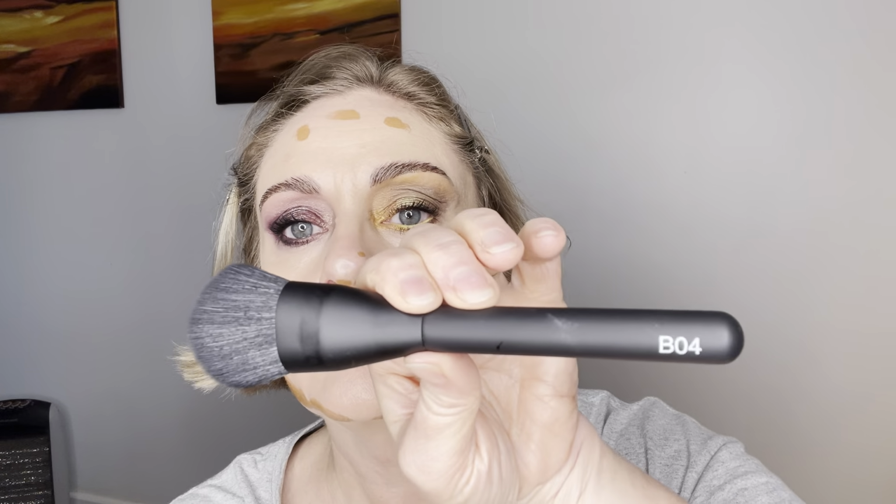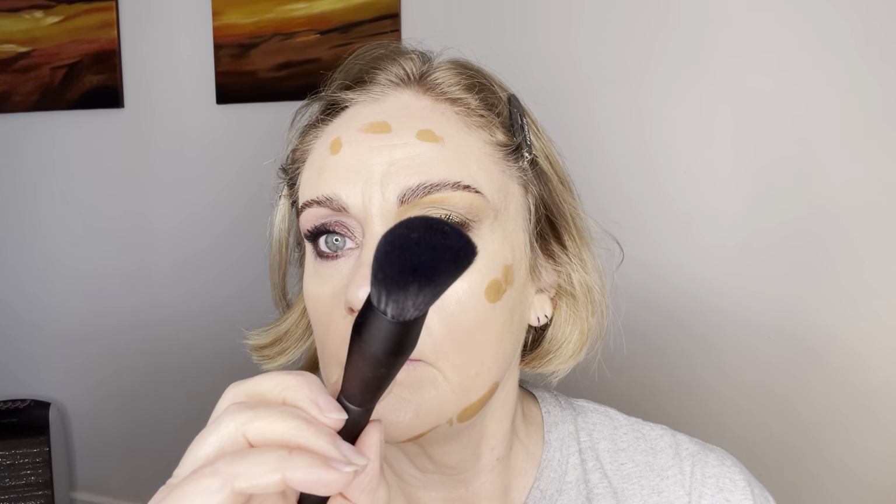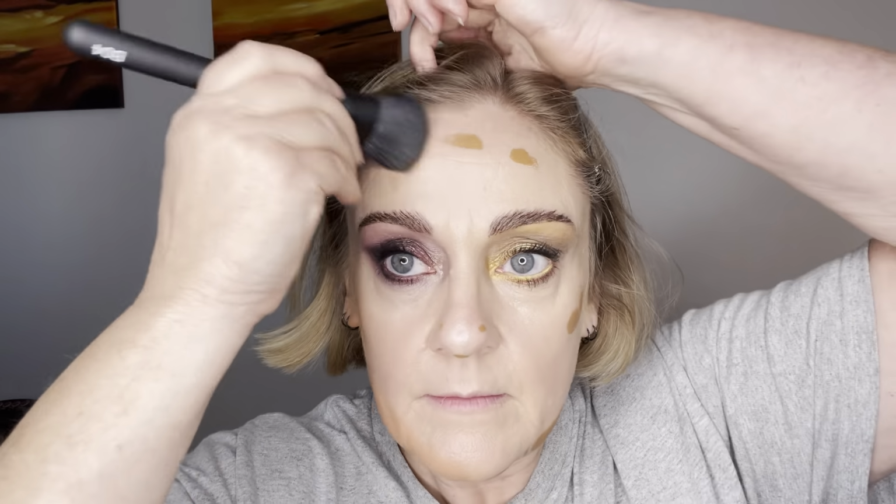Of the three brushes, this is the B04. This is an angled face brush, a beautiful density, and I would have to say the most impressive of the three and possibly the best face brush that I've tried. Look at the way that it blended the bronzer. And this is a really pigmented bronzer too, so no drag at all. My skin's not even moving.